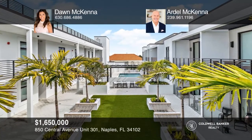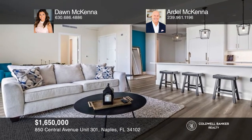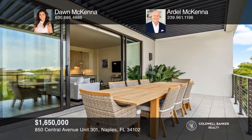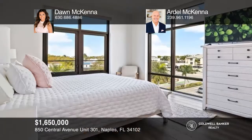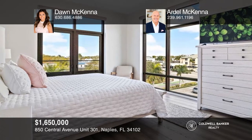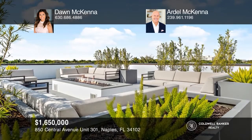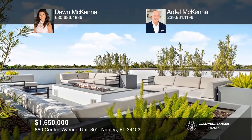This pristine two-bedroom plus den two-bath unit located on the third floor is stylish and sophisticated. 850 Central is truly the epitome of luxury and privacy, close to the dining, shopping, and entertainment of Fifth Avenue and Naples' famous white sandy beaches, all while living in a low-density exclusive building. Call Dawn McKenna and Ardell McKenna to learn more.